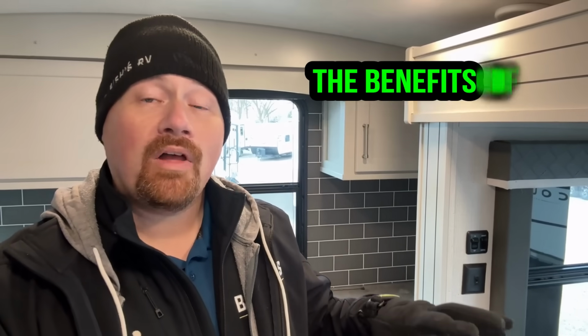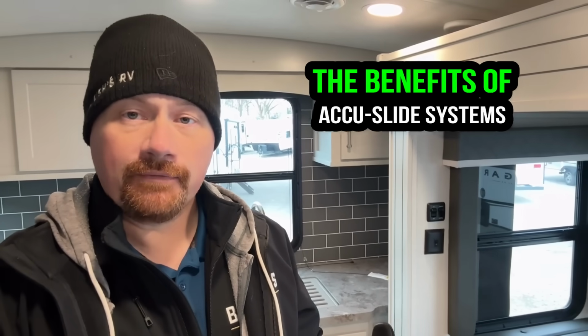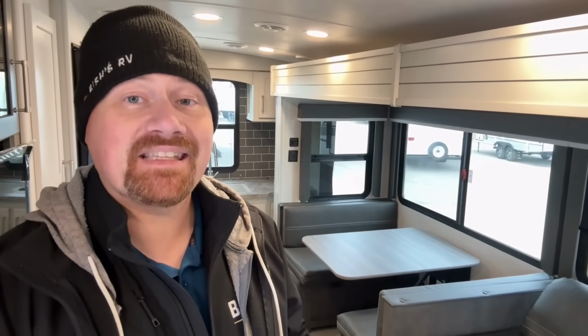So what benefits does it bring to the table? Well, Accu-Slide systems are essentially made as an alternative to a rack and pinion slide system, so they share a lot of the same advantages, but not identical. That's why the systems are different. So it can be more of a floor flush slide out that doesn't have that annoying toe stub or toe kick. It's an above floor slide that is floor flush, though. I think it's the only slide system that has that designation of being both above floor and floor flush.